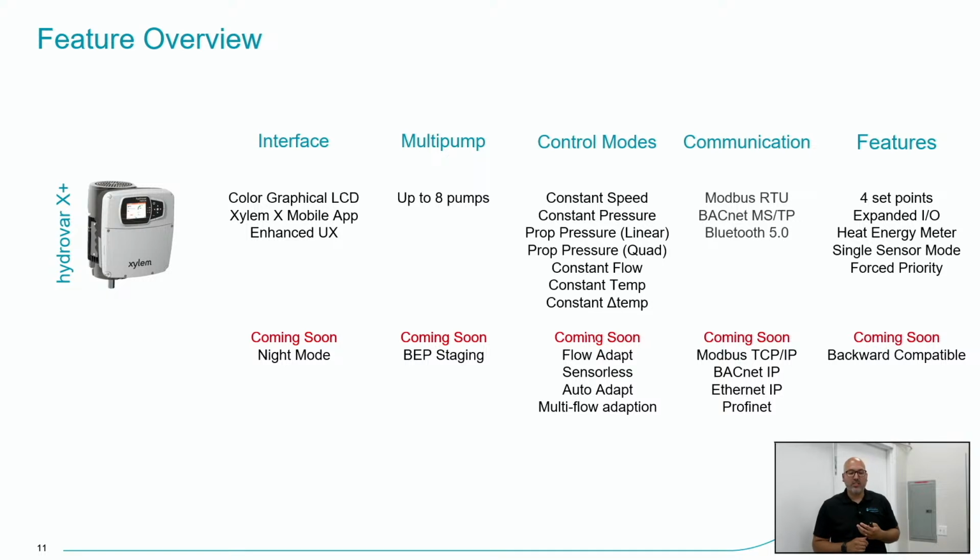Some feature overview. There's a color graphical LCD, which we'll jump into later. We'll show you and mess around with the software programming parameters, so on and so forth. You can use a mobile application associated with this called Xylem X. We can support multi-pump applications up to 8 pumps without the use of an external PLC. Control modes, a ton of different ones: constant speed, constant pressure, proportional pressure, whether it's linear or quadratic, constant flow, constant temperature, differential temperature, and even, it's not listed, but differential pressure as well.